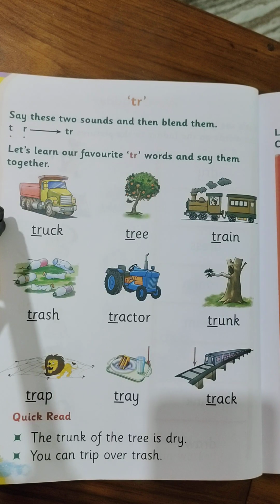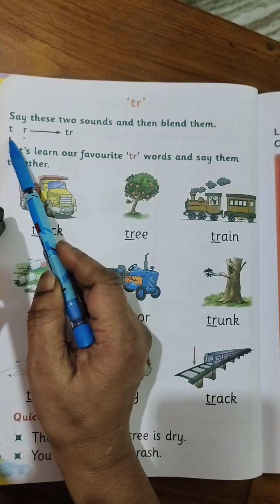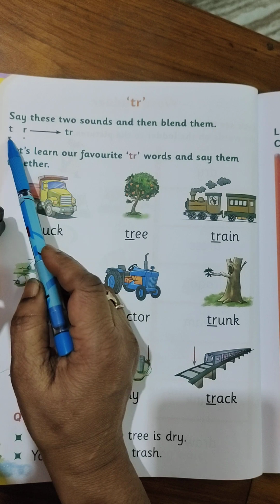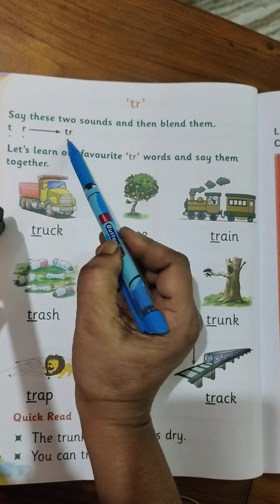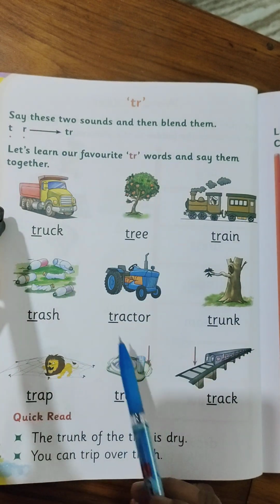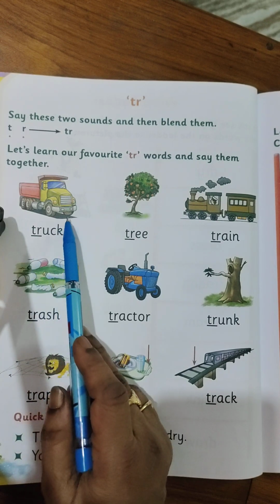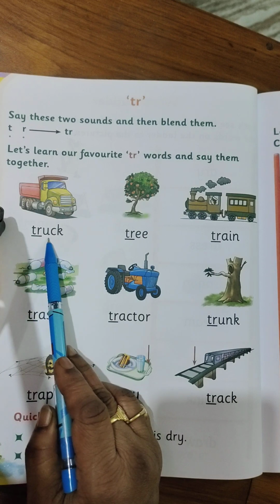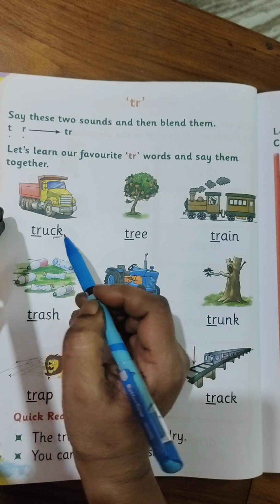And next is the blending of TR. When we pronounce this individually, T gives the T sound and R gives the R sound. Together it gives TR. Now let us read the TR words and say them. What is it? Truck. CK gives the K sound.